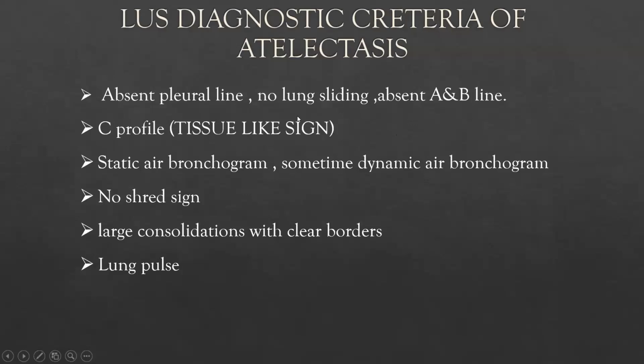The criteria of atelectasis are: absent pleural line, no lung sliding, absent A and B lines, C profile, tissue-like sign, static bronchogram, sometimes dynamic, no shred sign, large consolidation with a clear border, and sometimes lung pulse. Thank you.